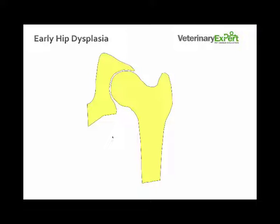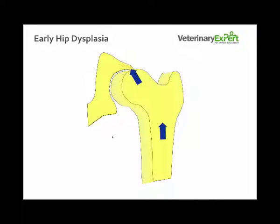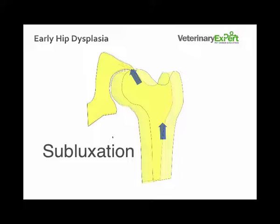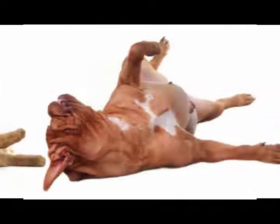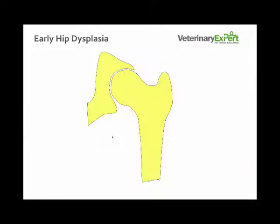The laxity of the joint that occurs in hip dysplasia allows the femoral head to keep popping in and out. In other words, it partially dislocates during walking and running and playing. We call this partial dislocation a subluxation. When the femoral head falls back into place, you will sometimes hear a click or a louder clunking sound. This can be extremely alarming for pet owners, but it doesn't usually appear to be painful for your dog. You may even hear this clunk when the puppy rolls on its back or when it gets up from lying down.